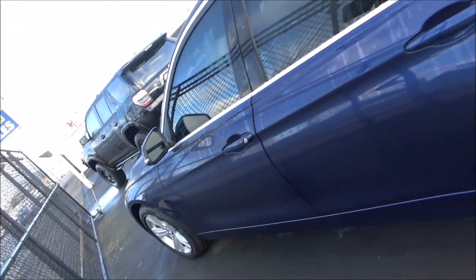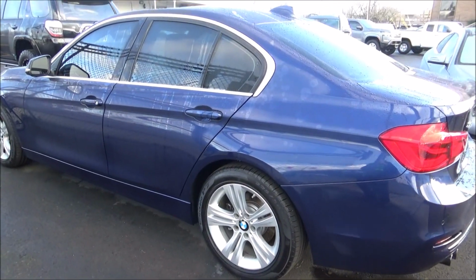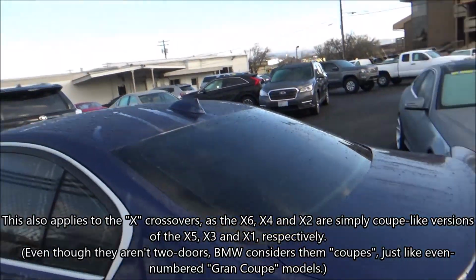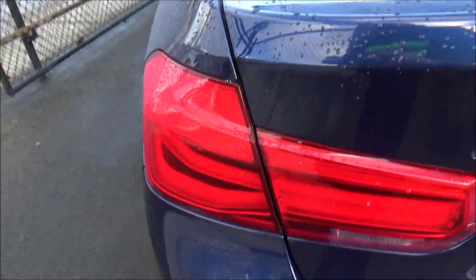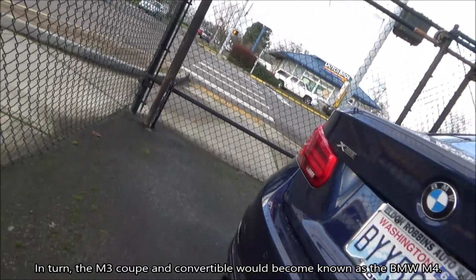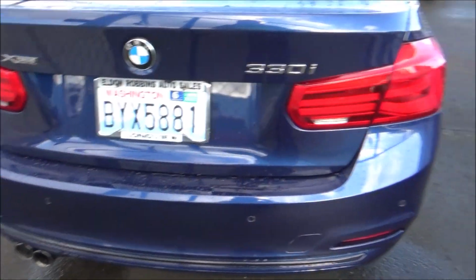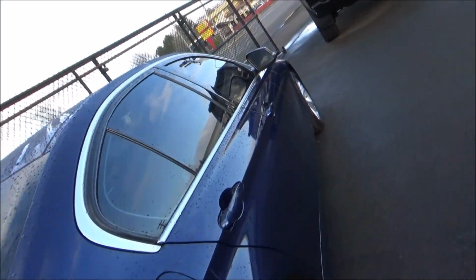Around the mid-2010s, BMW adopted a new naming strategy whereby sedans and wagons used an odd number for their model name, while coupes, convertibles, and the like used even numbers. Because of this, the two-door versions of the F30 series were actually known as the first-generation BMW 4 Series. The same is true today, where coupes based on the current 7th Gen 3 Series serve as the 2nd generation 4 Series. So the F30 generation of the 3 Series, if you count its 4 Series brethren, was produced in a total of 6 body styles.